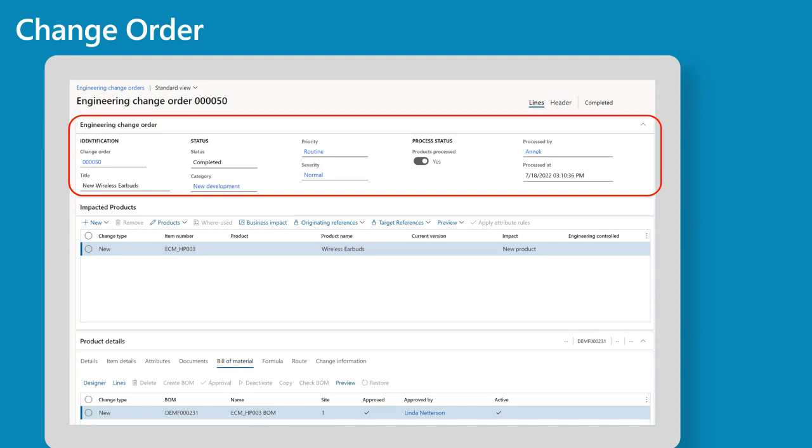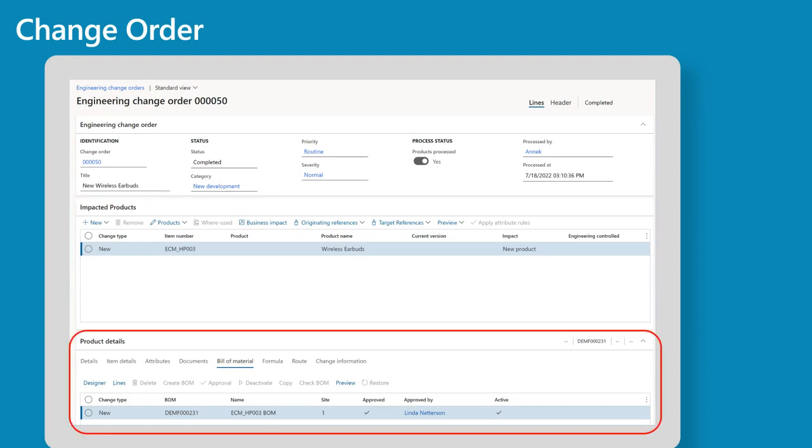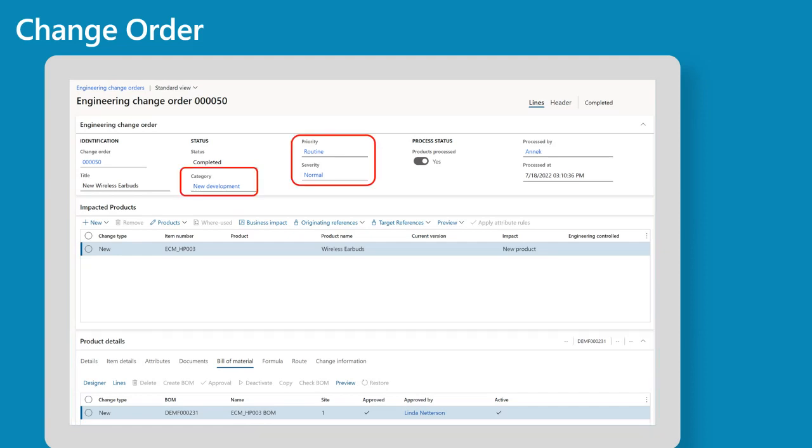The middle section of the change order consists of product information, if the change order is for a new product, new version, or a new variant. In this specific case, it will be a new product. And at the bottom, in the product details section, additional item details, product attributes, documents, BOM, route, formula, etc. can be defined. So now let's review the setup of three key attributes of change orders: engineering change categories, priority, and severity.